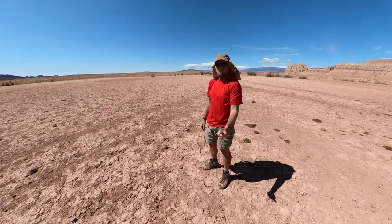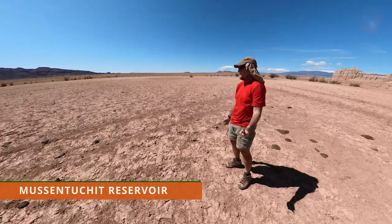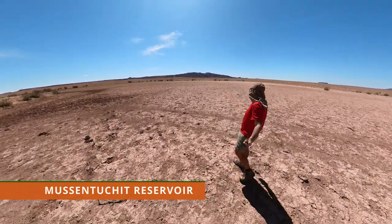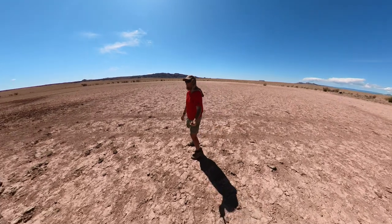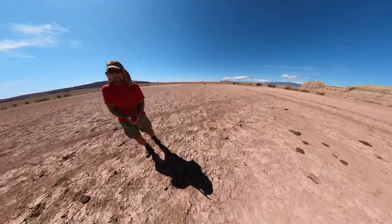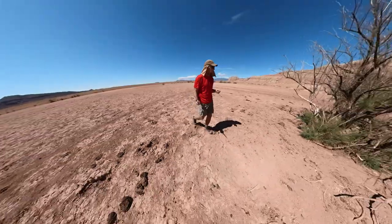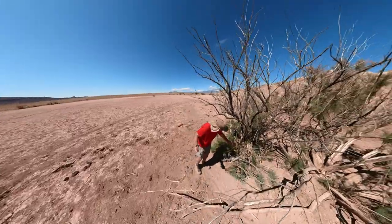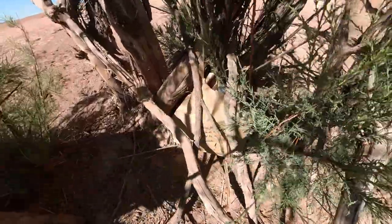I have reached Mussentuchit Reservoir. Isn't it beautiful? I'm gonna have to come back here with a jet ski sometime. That may not happen, but what this place is good for is hiding a cache. Look in there, that's my cache.